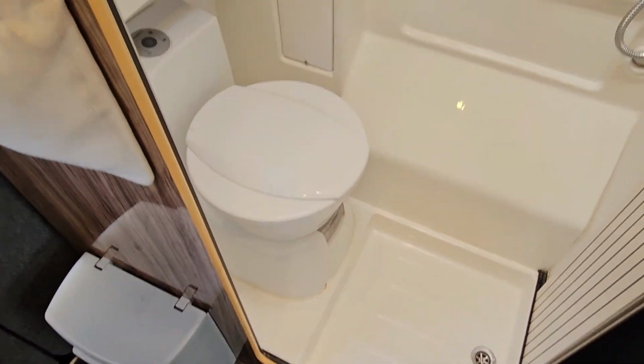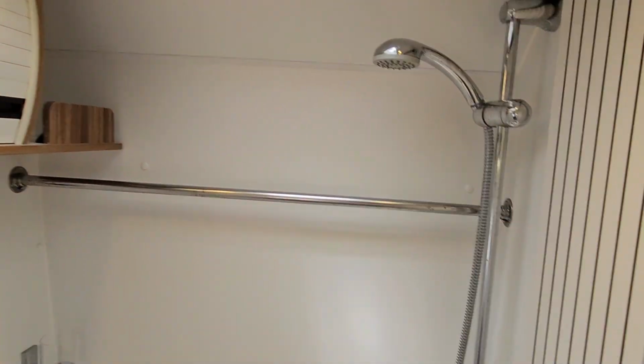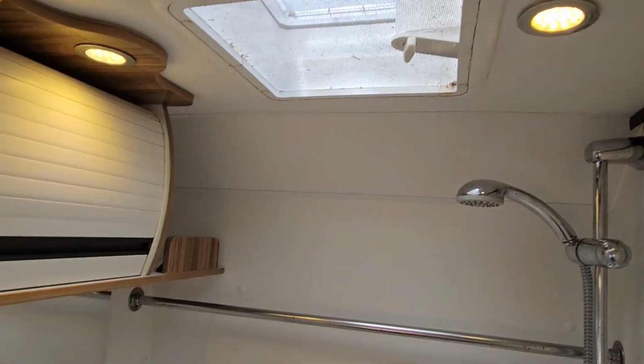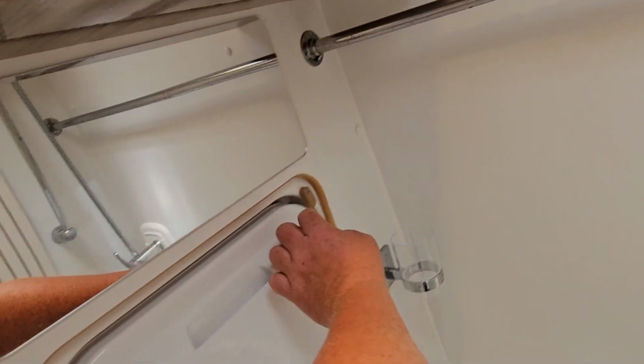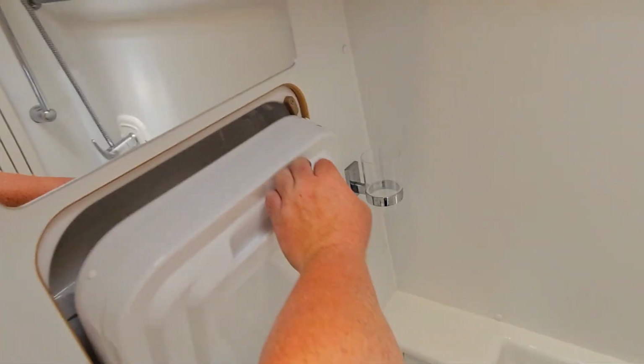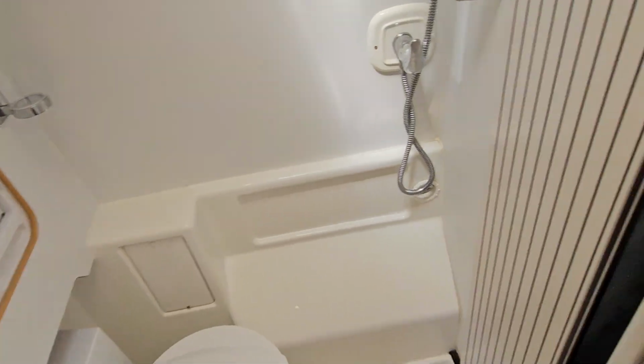Quarter washroom, so you've got your Dometic toilet with its ceramic toilet bowl, shower hose over there, skylight for ventilation, towel rail, storage locker, and back in 19 you had the drop down sink. I like drop down sinks, they've gone out of fashion, but I think they make good use of the space.